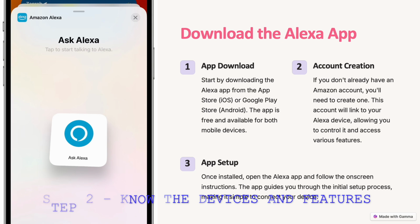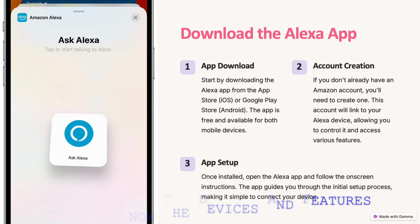Alexa app for configuration. Start by downloading the Alexa app from the App Store on iOS, or Google Play Store for Android. The app is free of cost. Now you need to create an Amazon account and stay signed in always to link your Alexa devices, allowing you to control them and access various features. Once installed, open the Alexa app and follow the on-screen instructions to proceed.